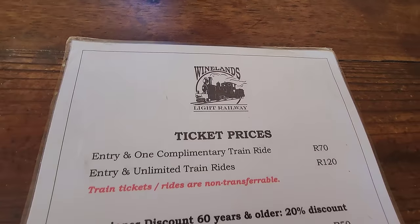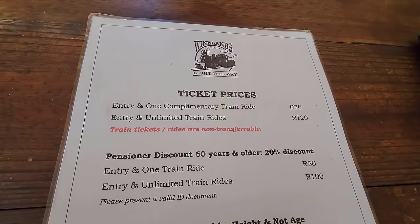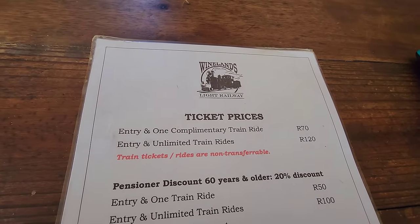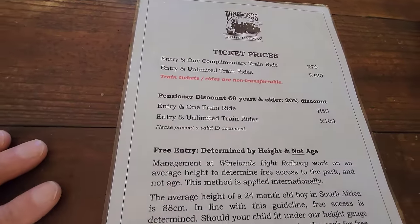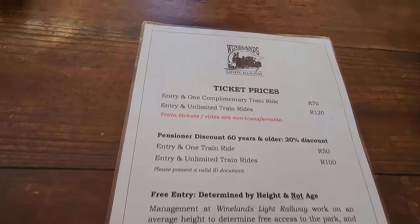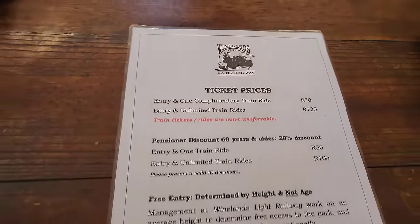So we've just paid, it's 70 rand for third class, which I am today, for a single ride and entry, and you first class, so unlimited rides and entry. 190 total for the two of us. And we just learned that the owner, Andries, built his first replica steam engine when he was 19, and he named her Doreen after his mother, Doreen. And Doreen, in all her glory.